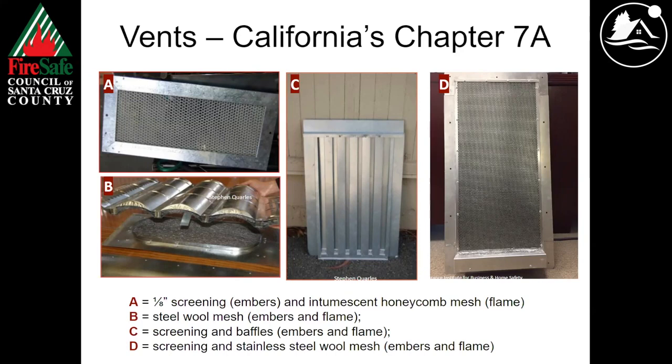The vent in picture A is a new style of vent. It's a vent with eighth inch screening with intumescent honeycomb mesh. And behind it is a mesh. And what happens is if heat gets close to this, the honeycomb melts and seals the vent holes. It's very good for keeping embers out, but after a fire, you would have to replace them.